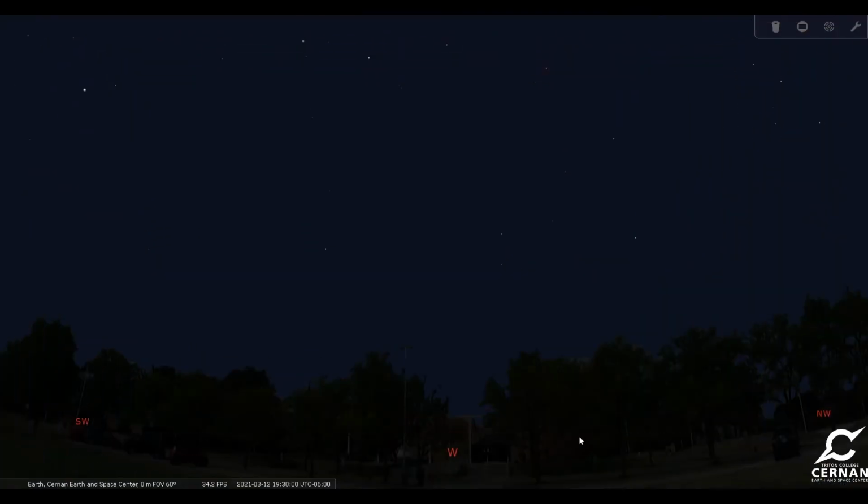So here we are, standing in front of the CERN and Earth and Space Center at Triton College in River Grove, Illinois. We have our date set to March 12th and our time set for 7:30 at night, which is about an hour and a half after the sun sets. So it should be nice and dark for you to see some of the stars. And what we're looking for is Taurus the Bull. We're facing towards the west right now, looking at the CERN and Earth and Space Center.